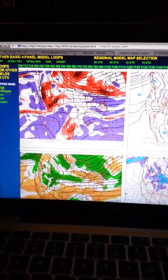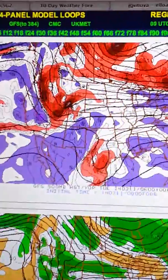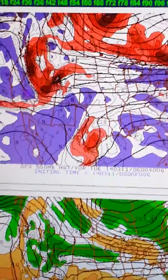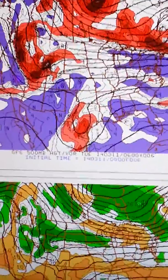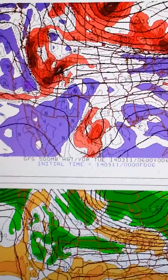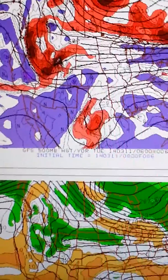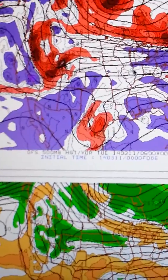Hello everyone. So basically, I've never seen the American and European models so similar in their solutions like this. They're pretty much exactly the same with the storm for Wednesday, Tuesday into Thursday, basically that time period. Tomorrow into Thursday, mainly late Tuesday into Thursday. So, alright, here we go.